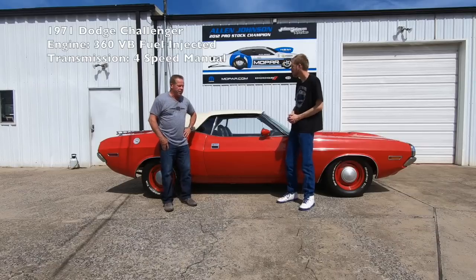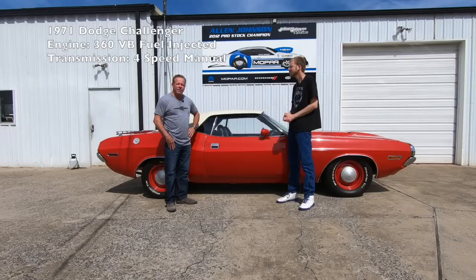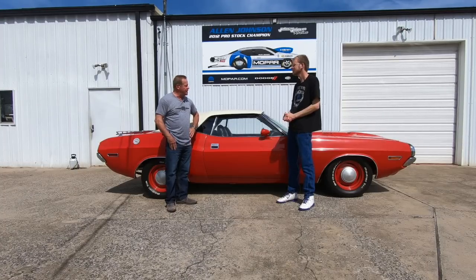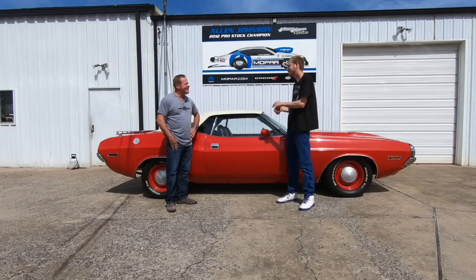You know, this is the first car I ever owned. It's a 1971 Dodge Challenger convertible that my dad gave me when I was 15 years old. Drove it all through high school and got it restored about 15 years ago, and still making improvements to it every day. Right, as any car project, it's never done, right?